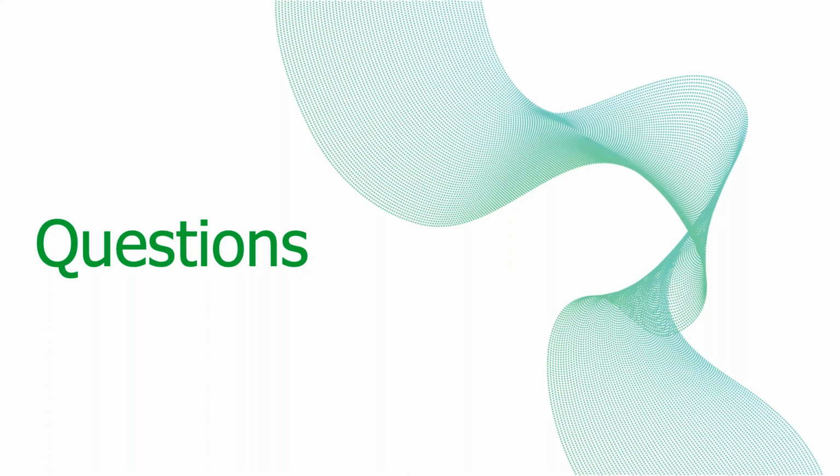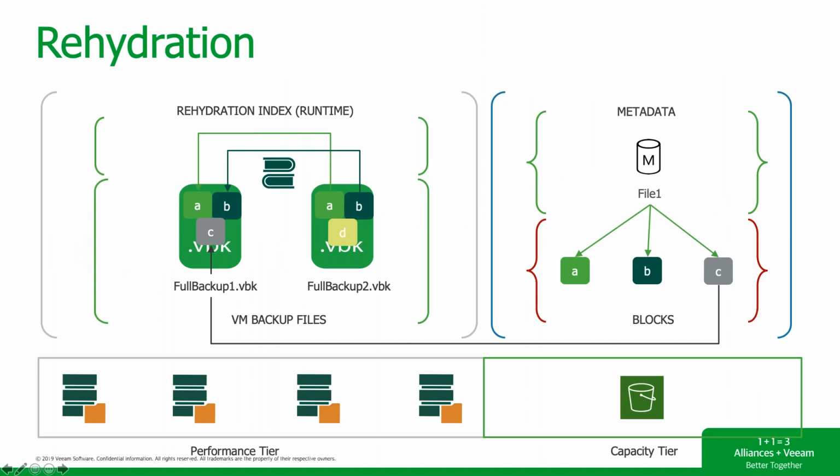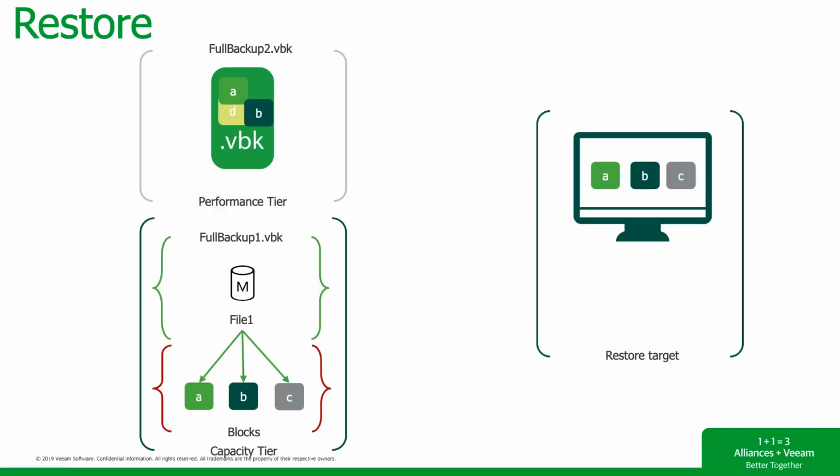Sure. That's a good question. Let me see if I can point back to this. So this is where I was referring to. This is an example of restoring back out of Wasabi. So all this data over here are the blocks. Actually, let me pull up this one. This one's a little bit easier to look at. So everything here, you can see this is capacity tier. So everything here would be living in Wasabi. Everything here would be on-prem.